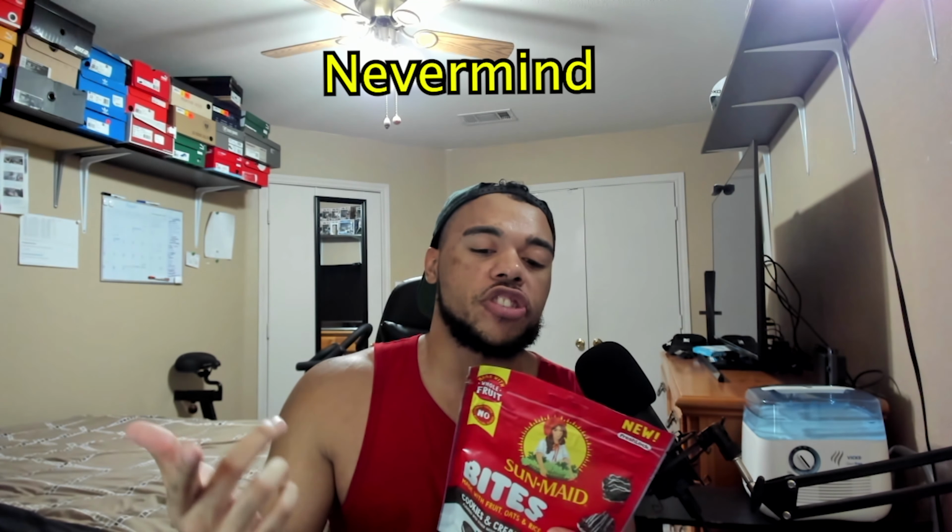Of course, if your kid has nut allergies or anything like that, oh, it says it's made on shared equipment with peanuts and tree nuts. So I'm guessing they're trying to go with more of a healthier route. But yeah, let's go ahead and do this cookies and cream.